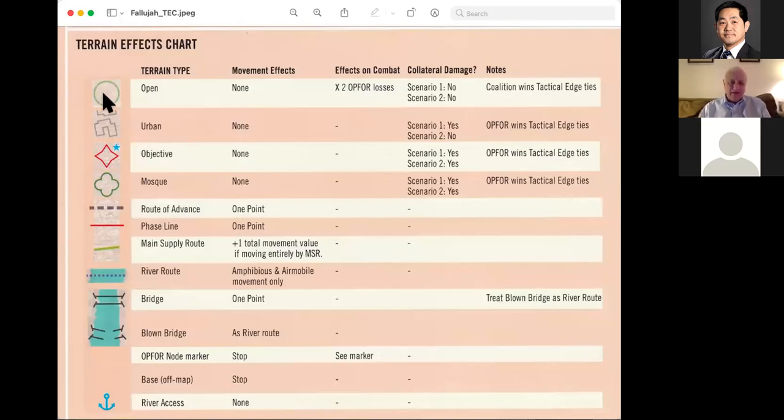There's open terrain, there's urban terrain, there's objectives, which play an important role in the game. There's mosques, which are very important as a different category of objectives. Then there's routes of advance, phase lines, there's bridges, really simple terrain, right? But in terms of the design of the game, it works.